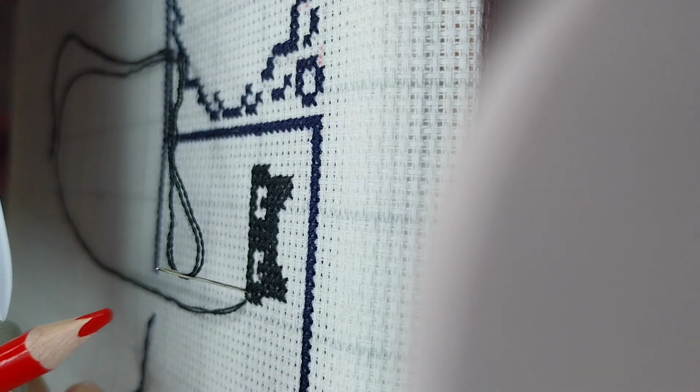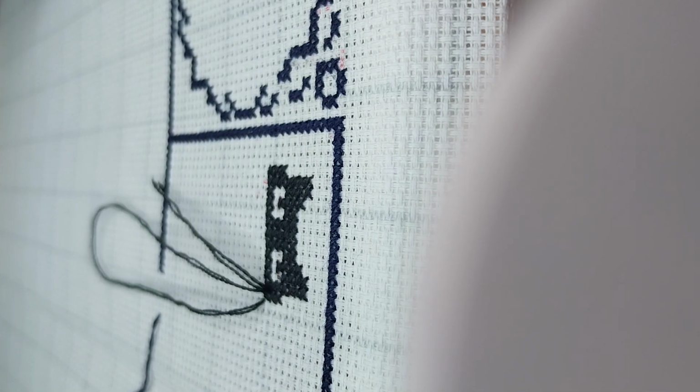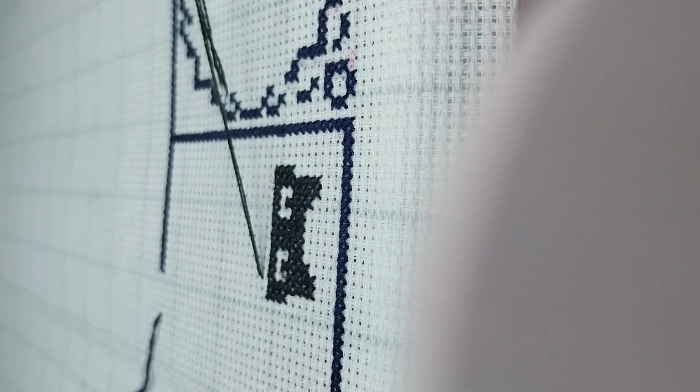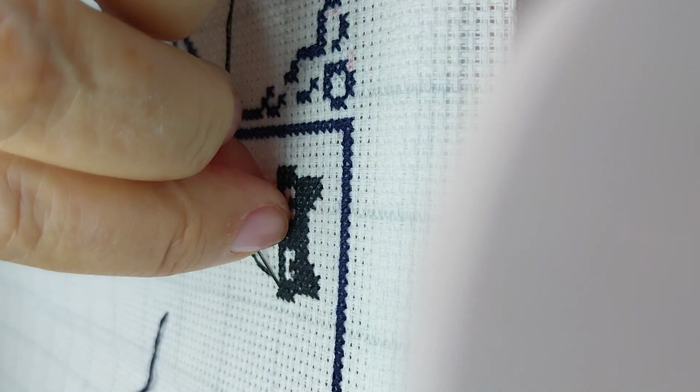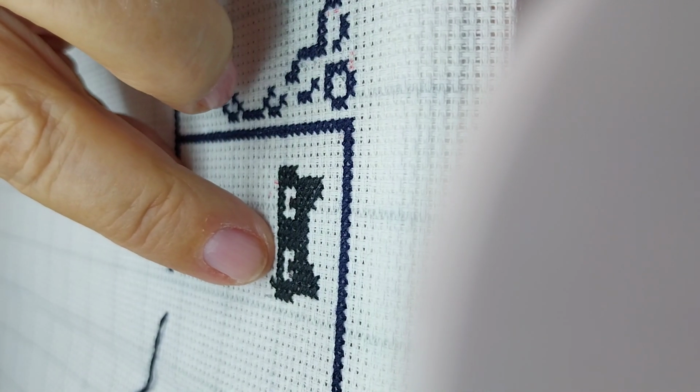So let's check the pattern, see where I have to go next. Okay, we did that one across. Okay, and then I go straight across. Oh, this is easy. And then another one straight across. So I have to go here and I have to go here. Okay. I marked those off already. So very good that it's an easy pattern. Gives me a little bit of encouragement, that I can do this. I'm optimistic.